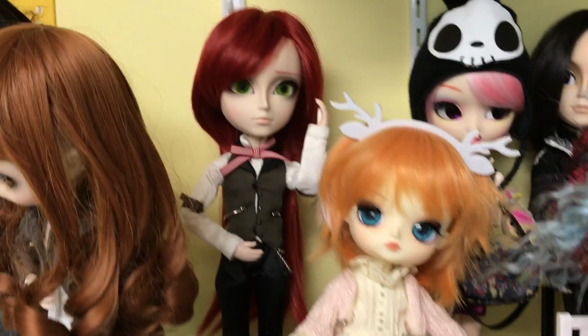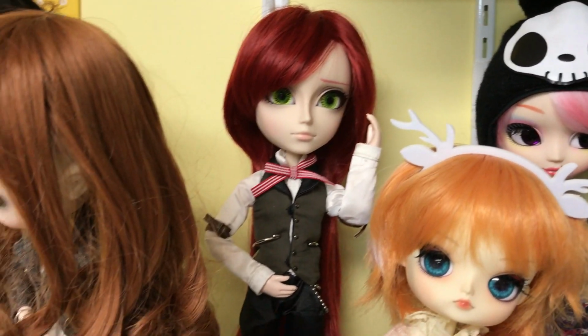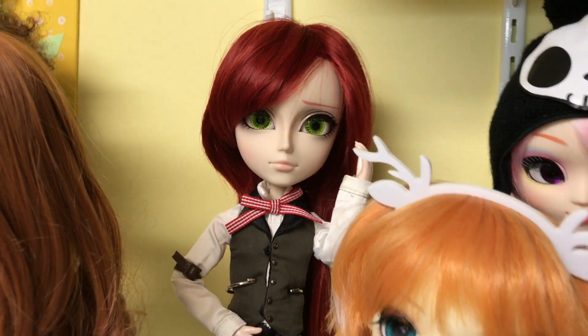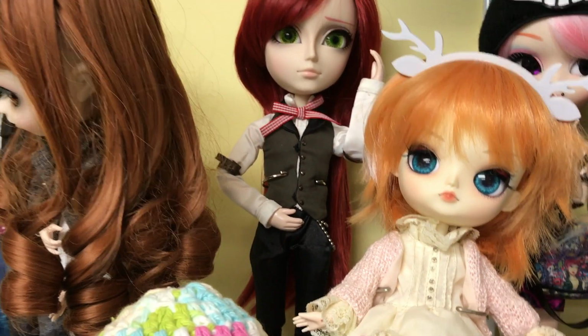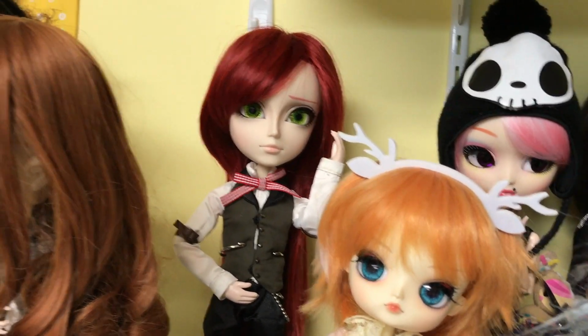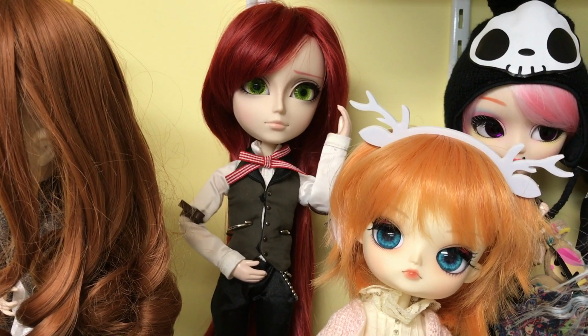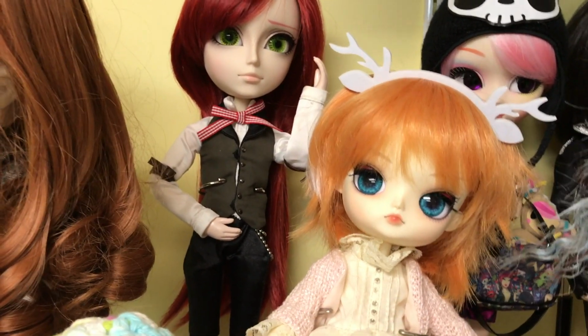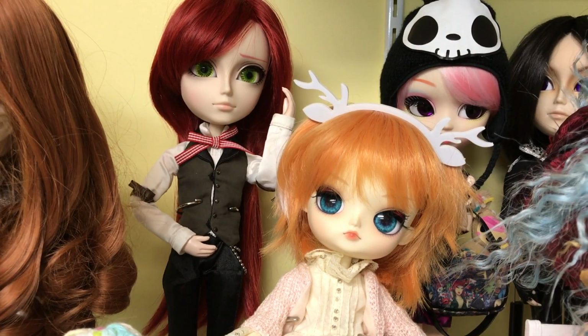I love her. Then we have Taiyang Grell, who is such a handsome boy. I love him so much. He has this fantastic old world type of outfit. It kind of goes along with his character. He also has a fabulous coat that he's not wearing right now because I just love how he looks underneath his coat. But he's just awesome.